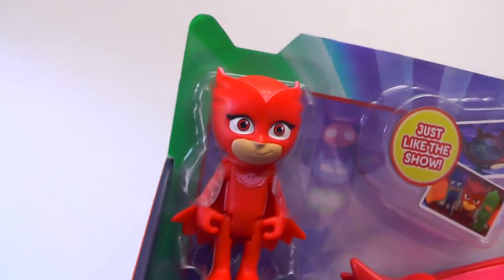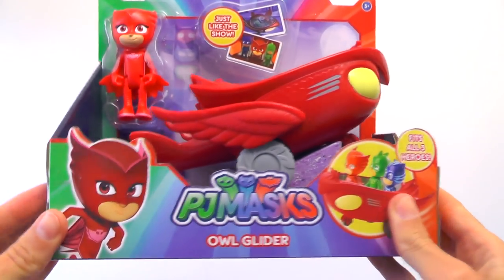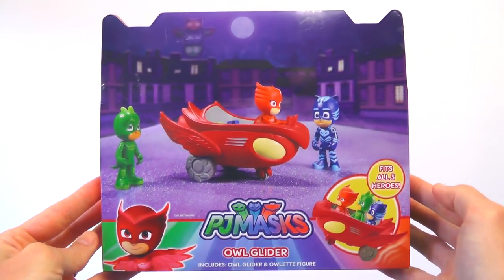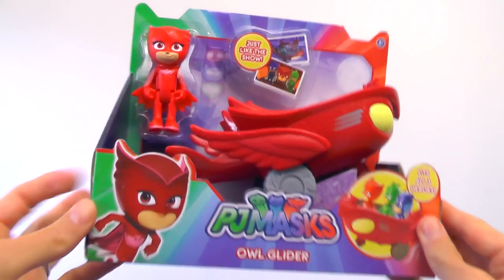You can see her articulated arms. It has a sort of ball and socket joint on those arms so they can move left and right and forwards and back. And Owlette's different because she has this sort of rubberized plastic cape. So on the back you can see Owlette and the Owl Glider. You don't get those two other figures that are pictured. You just get that one figurine for Owlette and the Owl Glider car.